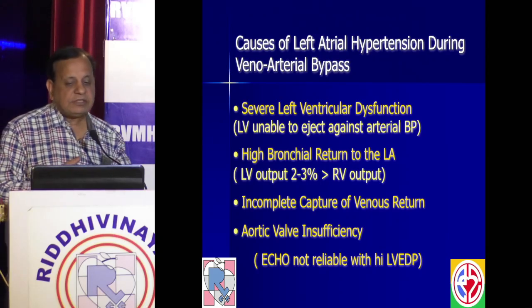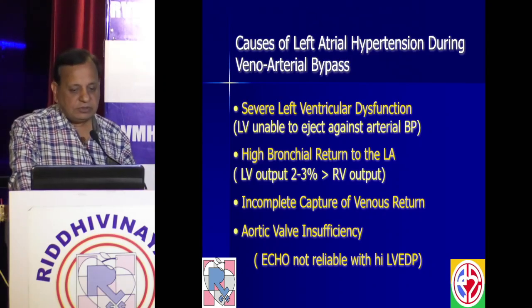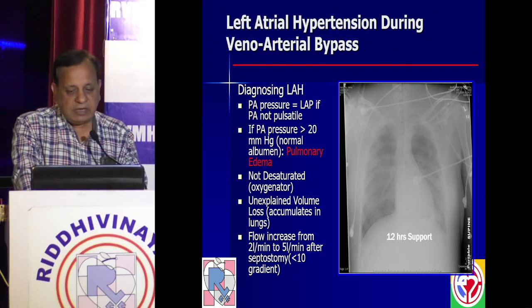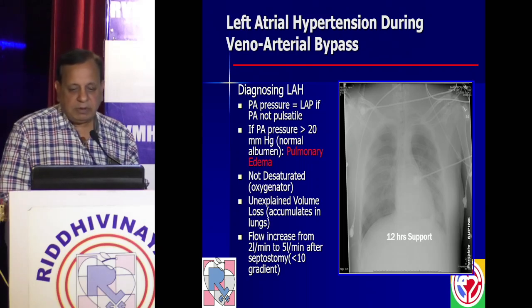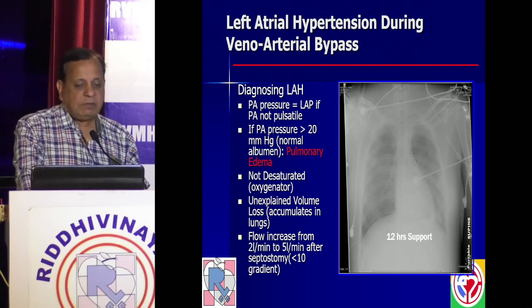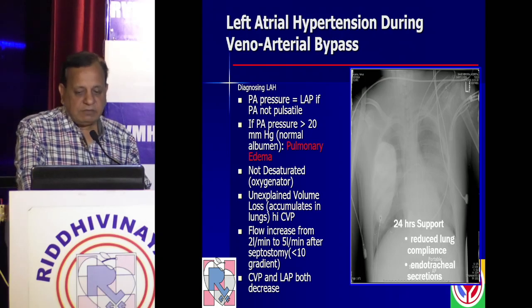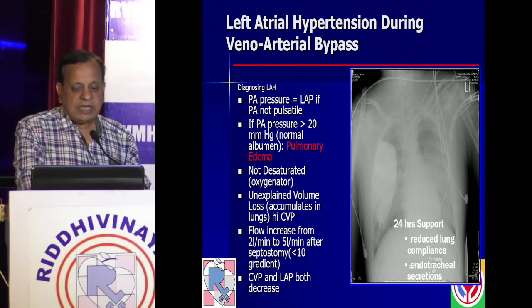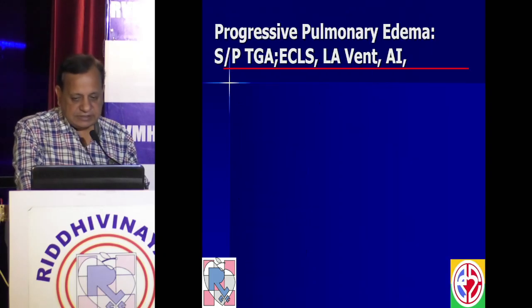You get left atrial hypertension and pulmonary edema. So again, the causes are the same, the pathophysiology is the same in all these things, only the persistence of these factors leads to a cascade. Then you see if there's a left atrial hypertension, the pulmonary plethora and pulmonary edema you can see. Anyway, when the pulmonary artery pressure is more than 20, you can expect pulmonary edema. These are the various pictures of serial changes in the X-ray as the patient persisted in cardiac stenting and left ventricular stasis.